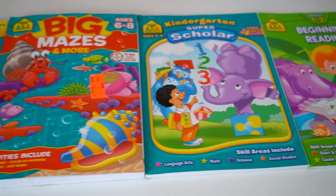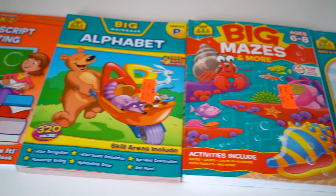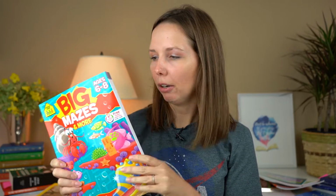So this, like I said, is another school zone book, and you can easily pick these up through Amazon or Walmart or anywhere that carries these little workbooks.